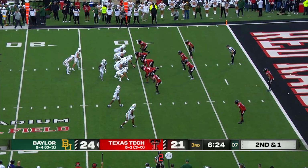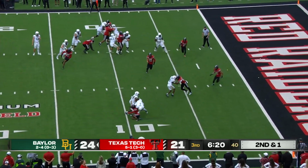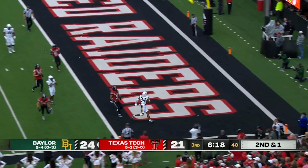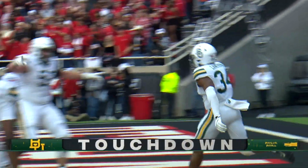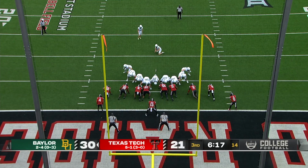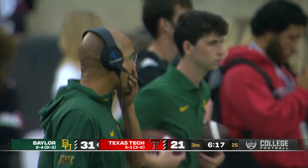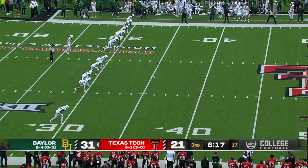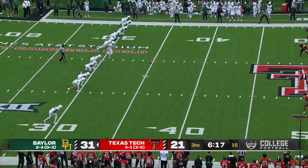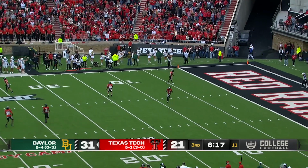Trying to answer the Texas Tech touchdown from a moment ago. Receiver screen, Cameron's got it, and he scores! Touchdown Baylor, second one of the day for Josh. Extra point is good, and it is back up to a 10-point lead. Crowd seems a little bit on edge right now. They are playing Central Florida this evening.